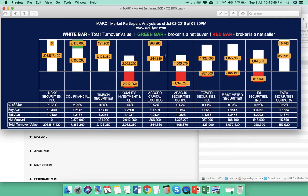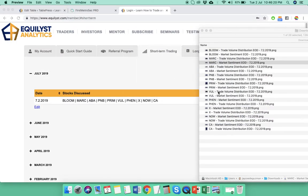How many green bars do we see? 4 out of 10. That's bearish. How many have a higher buy average than sell average? Let's check. So we have 1, 2, 3. Okay, we got 3 out of 10. That's bearish as well. So our market sentiment based on this chart is bearish, despite seeing a bullish sentiment from our trade and volume distribution chart.